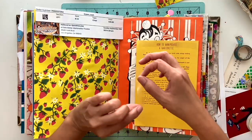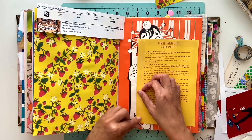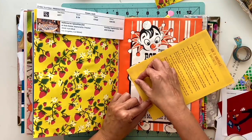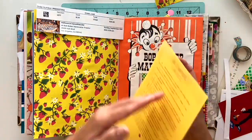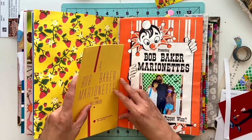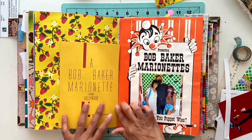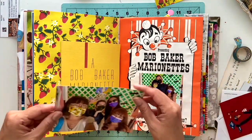And I love this, what is it? It's a vintage program from the theater. And so what I'm going to do, because I don't want it to be closed shut because I want to keep all the information inside, is I'm going to make a pocket out of it. So I put tape on 3 sides, and then I'm going to put it directly onto the page. And now not only will it open up and I keep all that information inside, it also created a pocket.